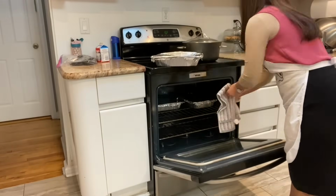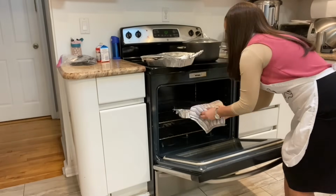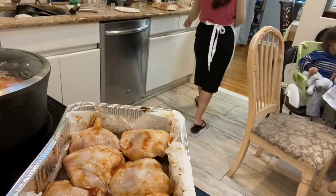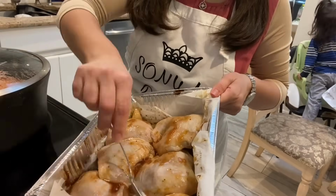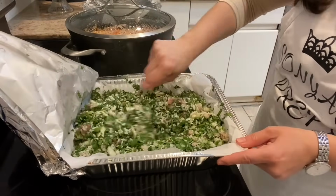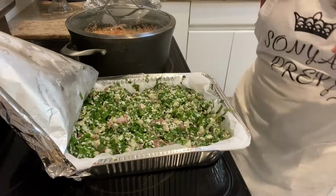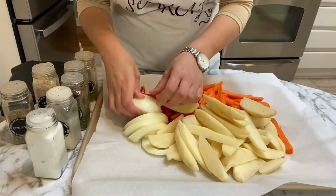I just remembered at this point that I have fish in the oven and I wanted to take it out so it doesn't get overcooked. And in the meantime, I'm just going to be basting some of the chicken juices over the chicken and mixing up the bahsh and placing the chicken uncovered back into the oven for an additional 45 minutes to an hour. I'm going to mix the bahsh, cover it back up, and place it back into the oven for an additional 45 minutes until it's cooked completely.